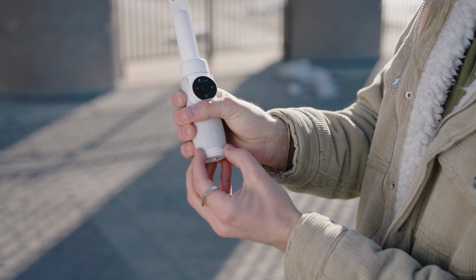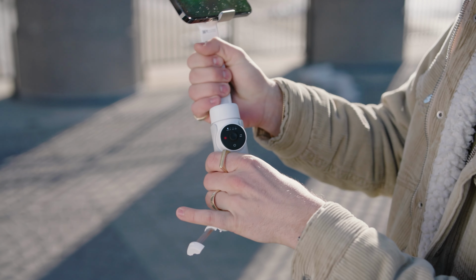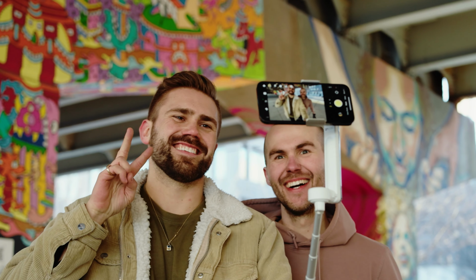But I can make this more comfortable with the grip if I just extend it down here. Now we have a built-in tripod, which actually makes this the only smartphone gimbal on the market that has both a tripod and an articulating head and selfie stick all within the same unit.